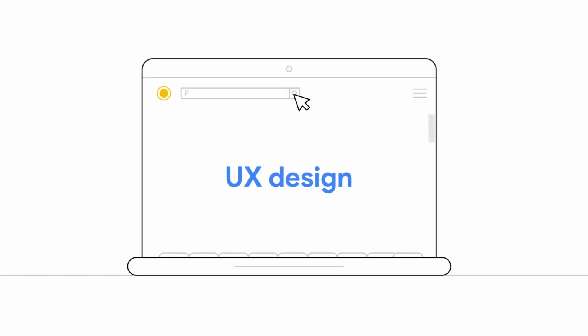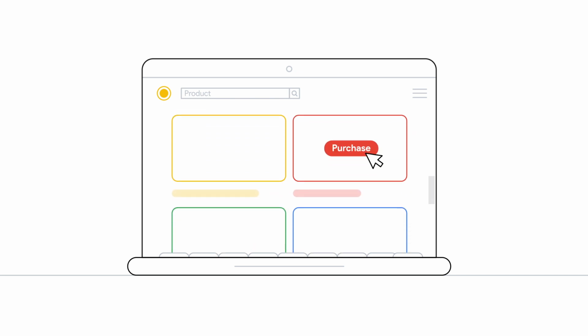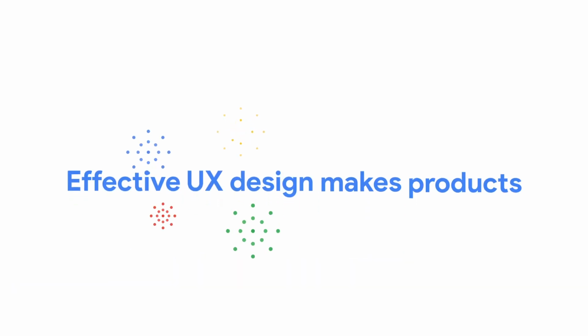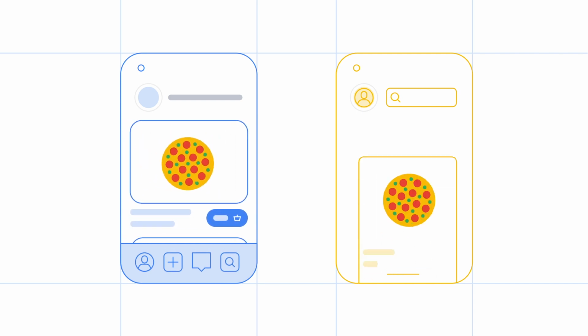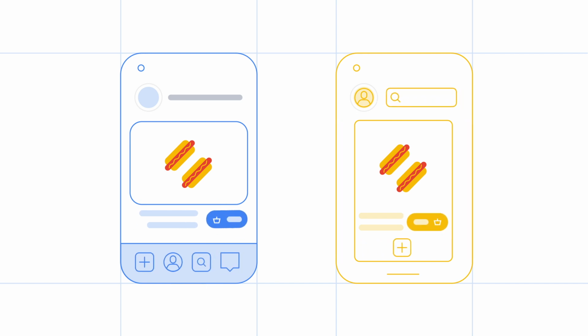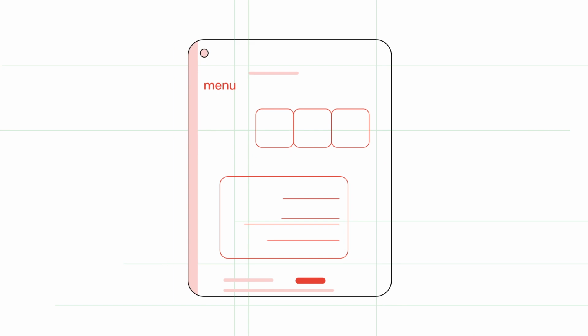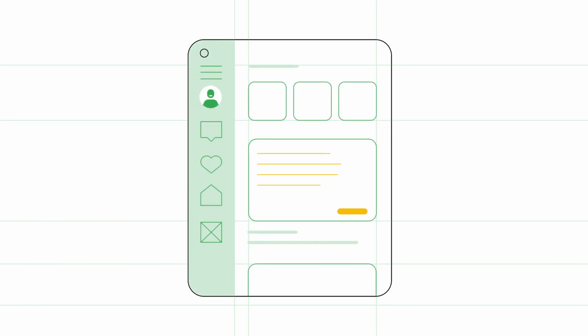User experience design is the process of creating and improving the quality of the interaction between a user and a product. Effective UX design makes products accessible, enjoyable, and easy to use. Think of two similar food delivery apps. What makes you prefer one over the other? The layout of content? The navigation to find new restaurants? UX designers are responsible for these decisions. Good UX designers improve product interaction by understanding and empathizing with users.